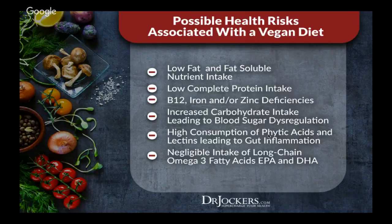Finally, you have a negligible intake of long-chain omega-3 fatty acids, EPA and DHA. So most people get these from fish. However, we're finding that they originally came from things like algae, but there is a difference in the actual conformation of the structure, depending on whether it's derived from a fish source versus an algae source. There's a potential that they actually act differently in the body, and the fish sourced conformation is actually more beneficial.